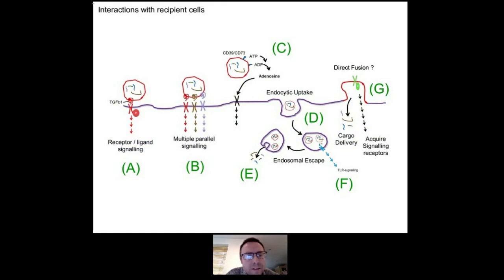Another major aspect of considering vesicles is we should think about how they are interacting with the recipient cell, forcing that recipient cell to respond. And this can happen in many different ways. The simplest way is shown in A, where you have a delivery of a ligand to a receptor, and that ligand-receptor interaction triggers a signaling cascade in the recipient cell. And I'll talk a little bit about that later on.